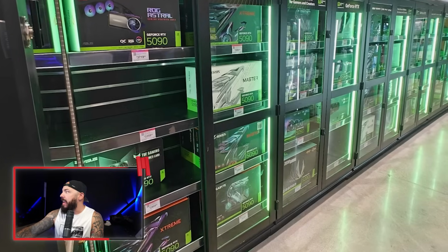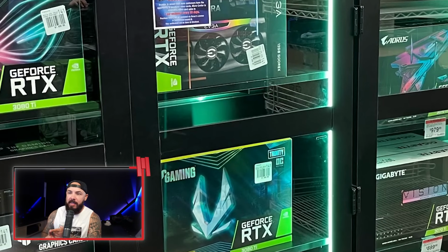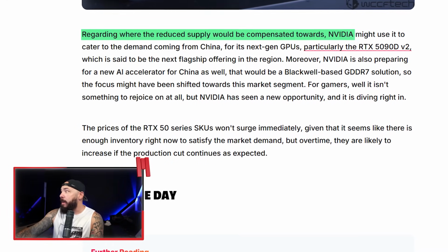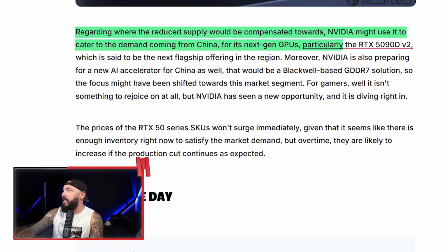And it's kind of interesting because I have been seeing more posts pop up, photos like this, where there's some fully stocked 5090s in like Micro Centers, and it depends on where you go. Obviously, this isn't everywhere, but you're starting to see more of them on the shelves, especially high-end cards like the Astral cards. So maybe this is kind of their reasoning behind this for whatever stupid reason. What are they going to do with all that extra production? 30% reduction. Well, you got to be making something. You can't just have people twiddling their thumbs, right? Regarding where the reduced supply would be compensated towards, Nvidia might use it to cater to the demand coming from China for its next-gen GPUs, that 5090D V2.